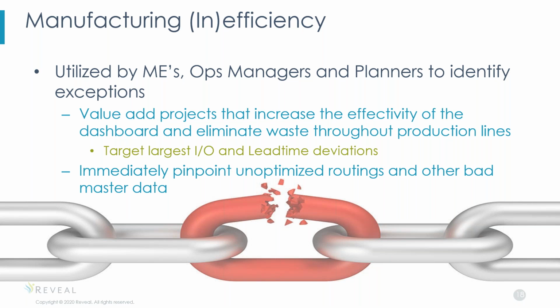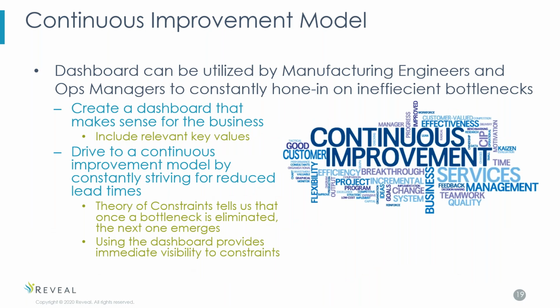And again, we immediately pinpoint unoptimized routings and other bad master data elements directly from the report. A manufacturing engineer or an ops manager can go into his production line every morning and immediately see, as long as they're doing real-time confirmations, that they have variations, deviations that they need to go in and look at. Driving to a continuous improvement model. For me, this is the biggest bang for the buck.